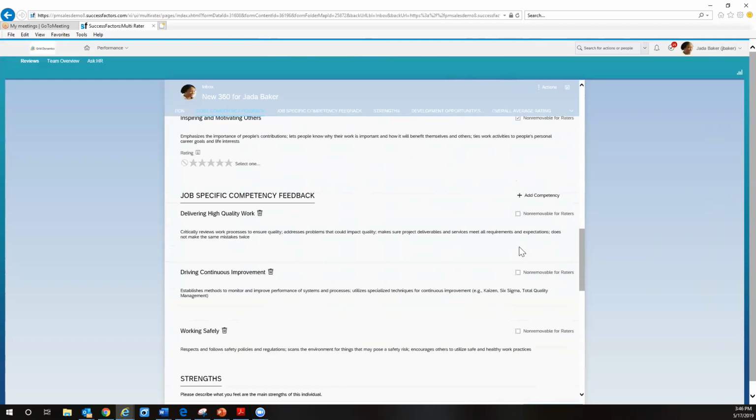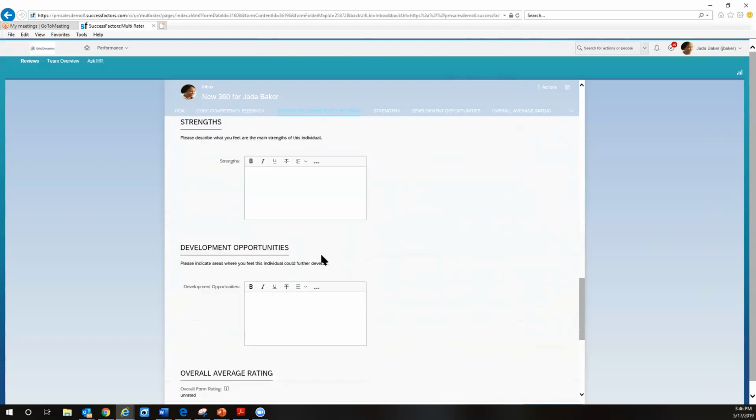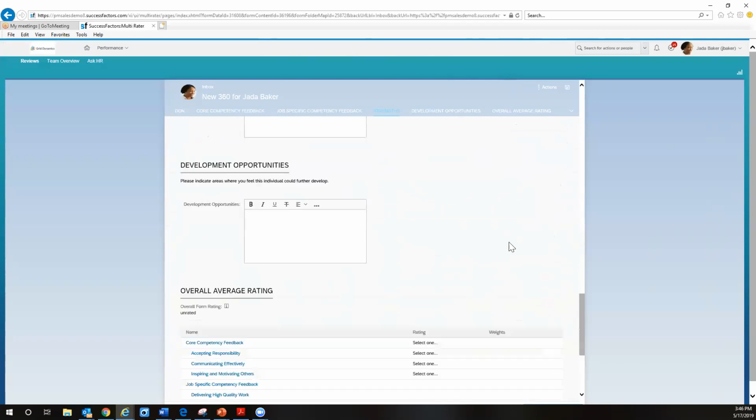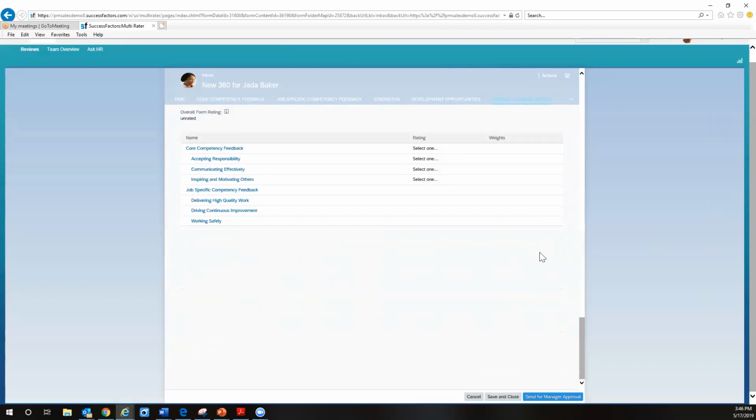And here we are in our competencies. And again, we can decide whether we want people to add competencies or lock this down. We can even have them comment on strengths, where they could develop, and so on inside the solution from a 360 perspective. And then once we've done that from an employee, we can send that to the manager so that they can approve those approvers and move that through to the next stage.